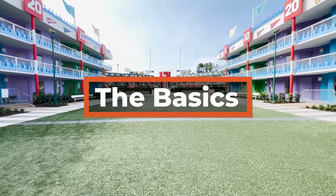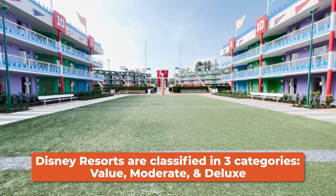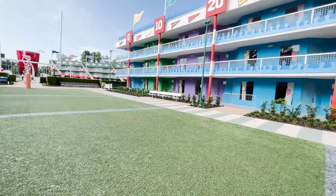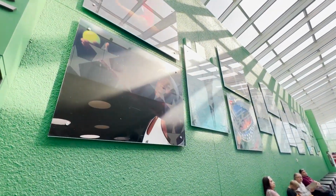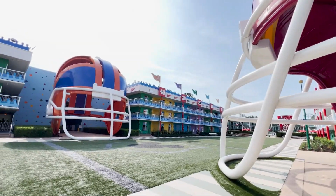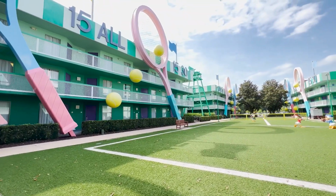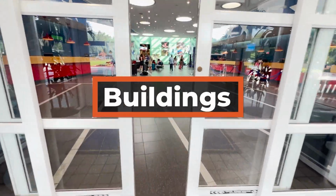All-Star Sports Resort is a value resort at Walt Disney World, making it one of the most affordable options that you could choose for your trip. And as you might guess from the name, it is sports themed. You will see large icons and theming of the buildings around various sports, including baseball, basketball, football, surfing, and tennis.